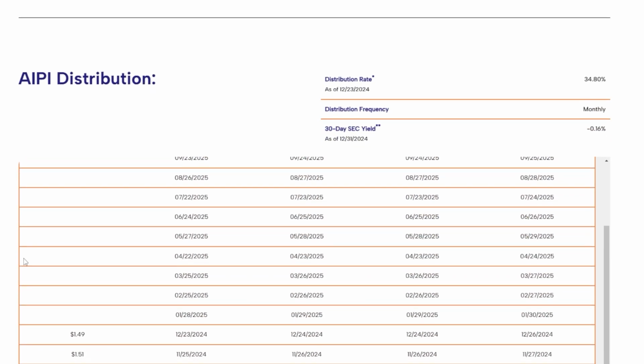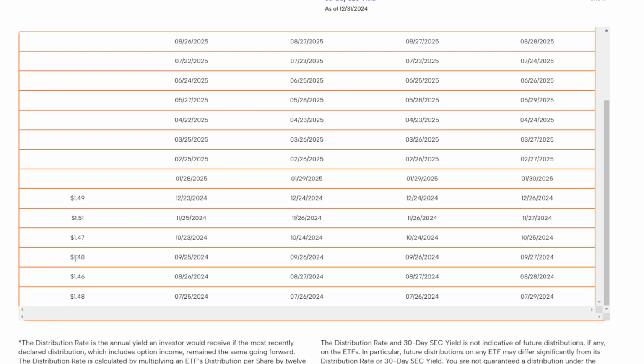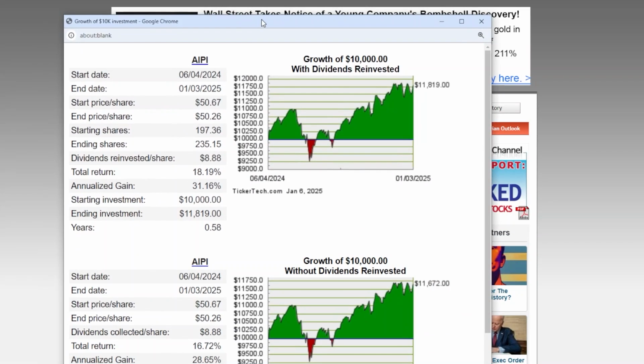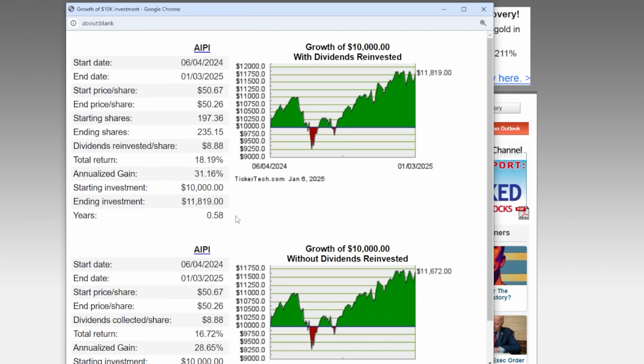Now, on a monthly basis, anywhere from $1.40, $1.50 per share, more or less, is what we're seeing, which is a boatload of income considering this ETF costs around $50 per share. Theoretically speaking, again, things can change, but as long as AI stocks trade sideways or up, this ETF could pay you back your initial investment in just a few years. And even though AIPI offers a massive yield, it's definitely not a yield trap, at least not as of yet. In 0.58 years so far, it's offered 18.19% total return, or around 31% if we annualize this out. Now, once again, if AI stocks absolutely tank, AIPI is going to be in some trouble, but you can say that about any stock, any industry, etc.